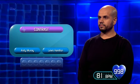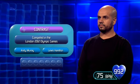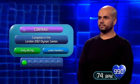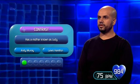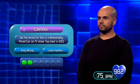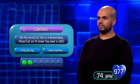Andy Murray, Lewis Hamilton, play. Competed in the London 2012 Olympic Games. Andy Murray. Has a mother known as Judy. Andy Murray. Set the record for starring a reasonably priced car on TV show Top Gear in 2013. Lewis Hamilton.